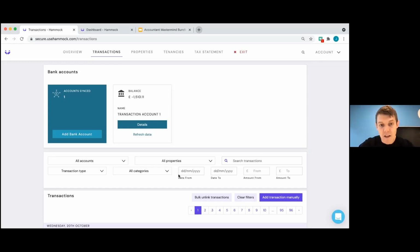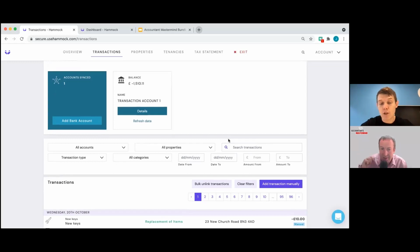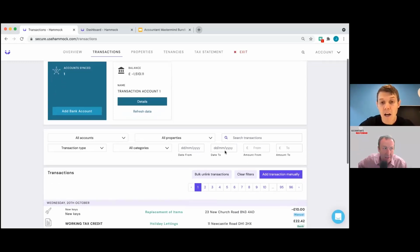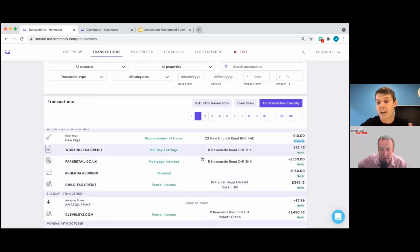The big benefits of that are, as I said, separating out your personal from your property, but probably an even bigger one is that, with open banking, you have the 90-day reconnect rule. Obviously, with an integrated current account, you do not need to do that. So you never need to reconnect. That being said, whichever option you choose, whether it's open banking or current account, the key thing is that the transactions are feeding through, and then we can track and categorize them.